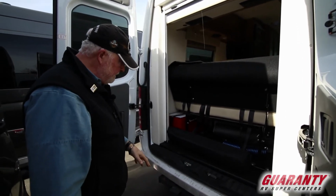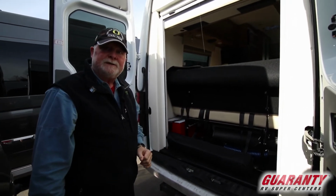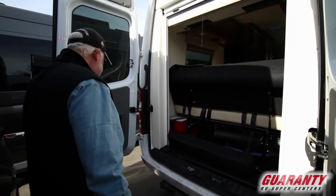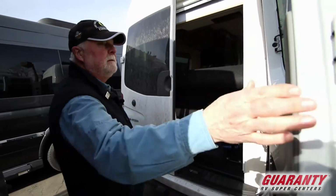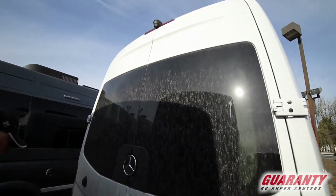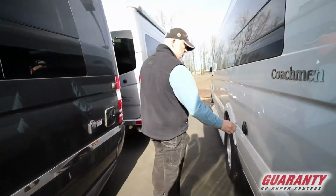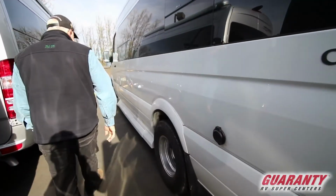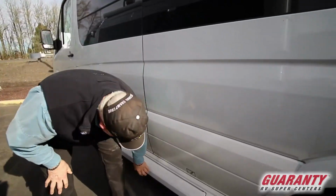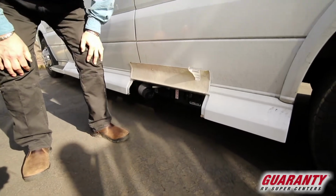Hitch and wiring, tows 5,000 pounds. And there is a spare tire underneath this, which is a bonus, as most of the vans aren't coming with spare tires. Look right up there, there's your backup camera. You have your electrical cord plugged in here. Outdoor shower. And then behind this door is your dump handles and your macerator.